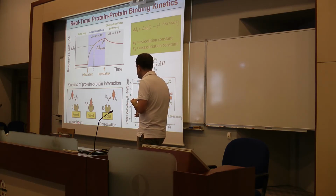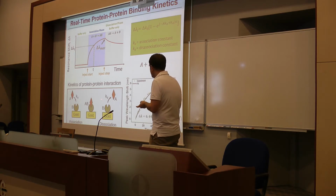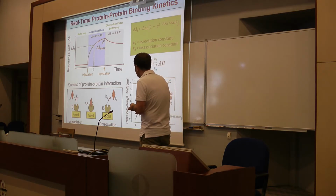In the association phase, you have a sensor, you coat the surface with a ligand that shows high affinity to your targeted analyte, and you flush a solution that contains targeted analyte A, and at the end of the association phase, you have an AB complex. In the dissociation phase, you flush a buffer solution to dissociate the AB complex to give free A and B. And this whole process is governed by the association and the dissociation constants.